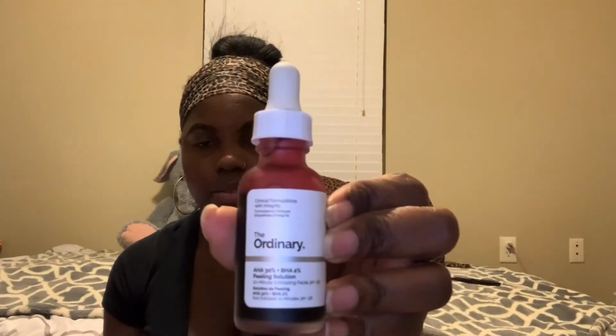And it's, like I said, by The Ordinary. You guys, when I bought this, I was nervous because I didn't know what to expect, or how my face was going to react to it. When you put this on your face, it looks like you're putting straight blood on your face. The consistency is like blood also. It's really, really thick. But this is a 10-minute exfoliating facial peel. And it does exactly that.